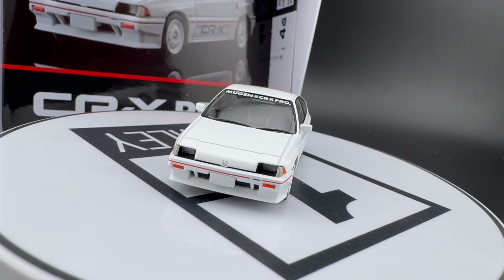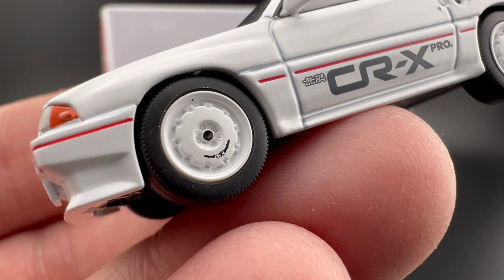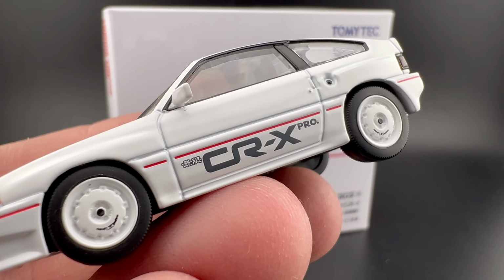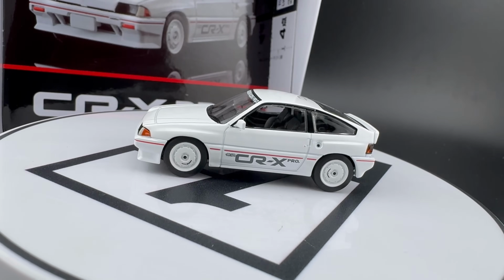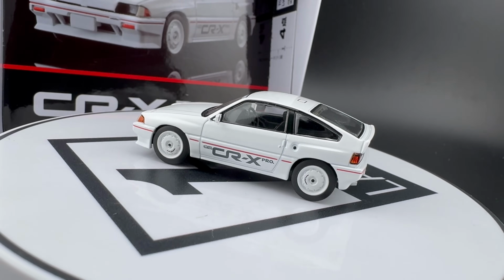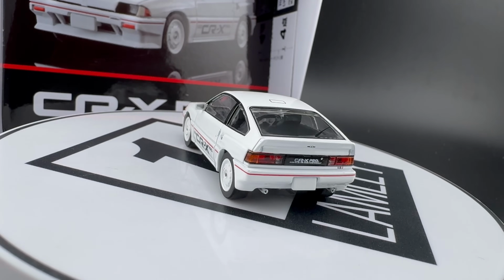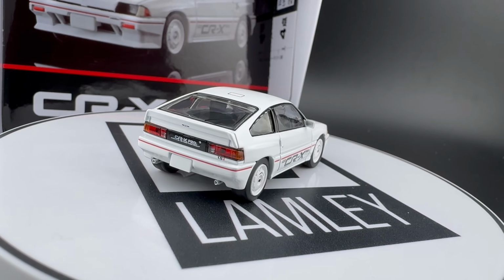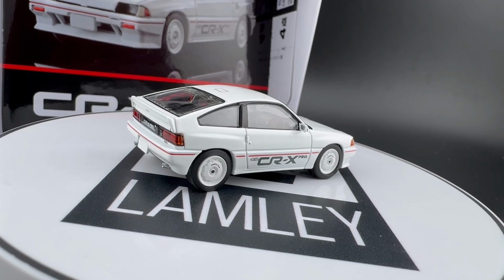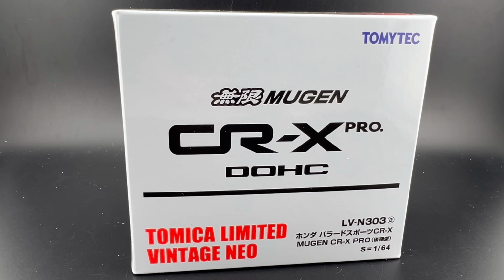They've done the CRX before, but they haven't done it in this kind of detail. Look at the detail on the wheel. It's just amazing. Now, this one is a little bit more of that crossover type. It's not going to be a Toyopet or a Cedric or something, but it's going to move in that direction that collectors could get super excited about. And this one is definitely one of those. They released this one in white, and then they released one in silver or gray or whatever you want to call it.